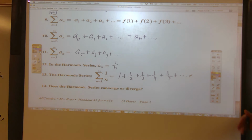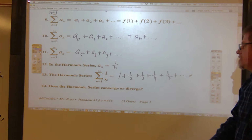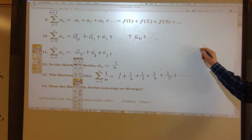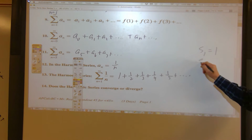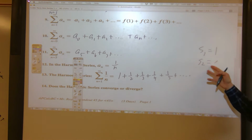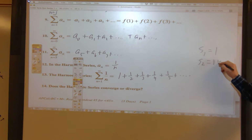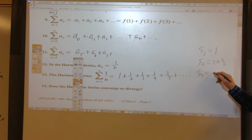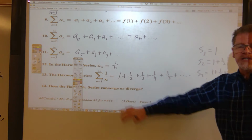Now, does the harmonic series converge or diverge? Or, in other words, if you look at the sequence of partial sums, just to bring in the partial sum notation, the first partial sum is 1, by the way. That's just the summation from n equals 1 to 1. The second partial sum, write these in the margin, S2 means the summation from n equals 1 to 2. It's 1 plus a half. The third partial sum is the sum of the first three terms, 1 plus a half plus a third. As goes the sequence of partial sums, so goes the series.